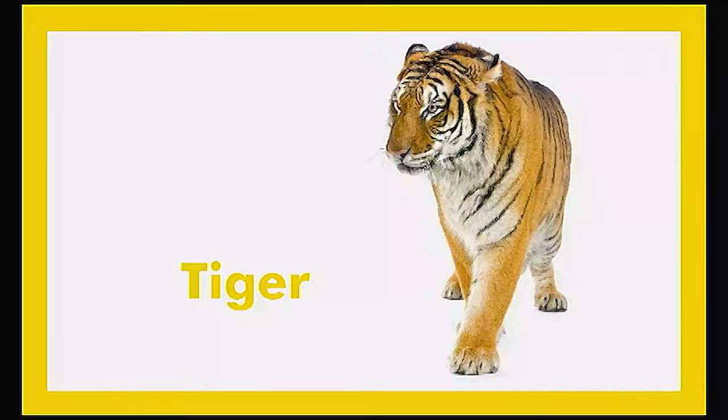This is a tiger, and tigers live in a jungle. Let's say tiger together. Tiger. Tiger.